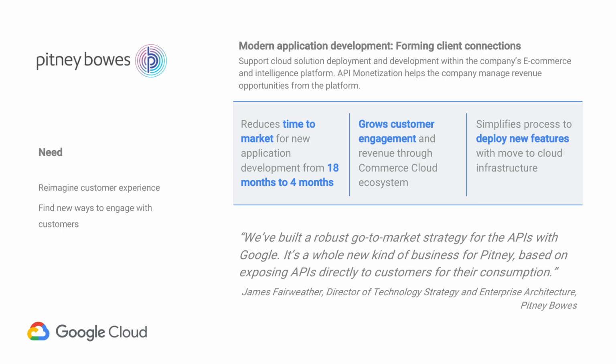Pitney Bowes, another great example, another great customer of ours, and they were able to actually track the reduction of time to market for new application development from 18 months to 4 months, all because of a self-service dev portal. That is the key takeaway from Pitney Bowes. Imagine being able to get new applications in place from 18 months down to 4 months at your organization because you had a dev portal that shared your API products that internal and external developers could understand, get to, and immediately begin to build new applications.